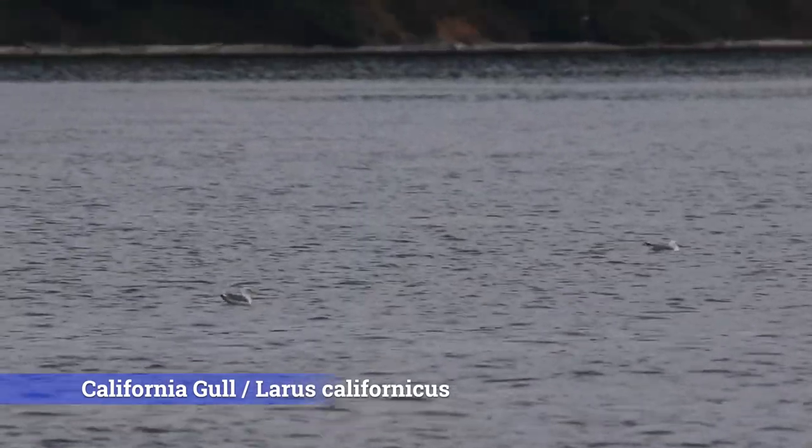And then what kind of terns do we have here? Caspian. Caspian terns. Like from the Caspian Sea? Right, but actually, Caspian means of the sea.